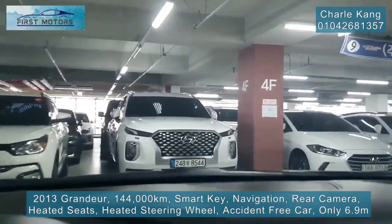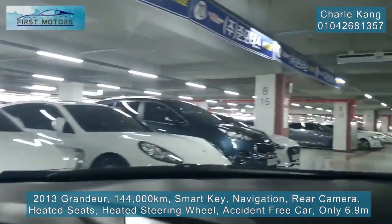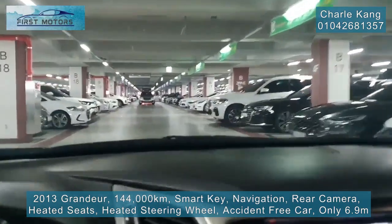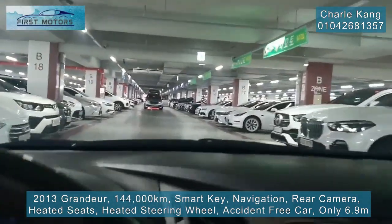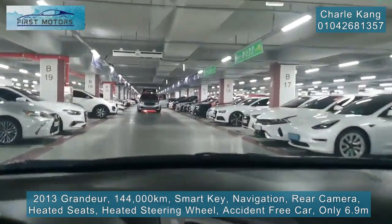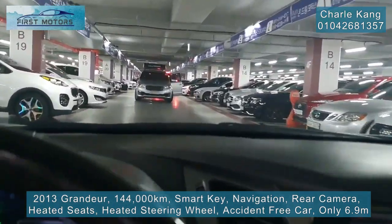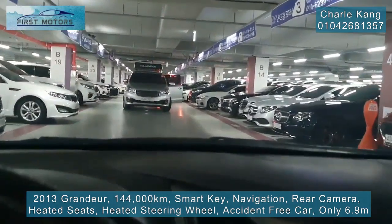And then Grandeur is the most popular model in Korea, okay? The most selling car also in Korea. Because somehow the Koreans, they love the highest options, high-end car. The Grandeur, the most popular selling car in Korea.